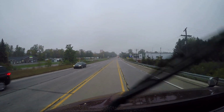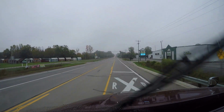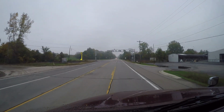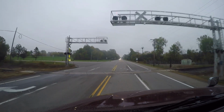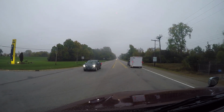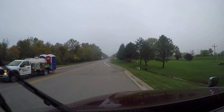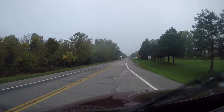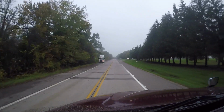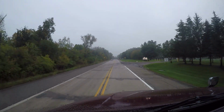Okay, so now that we've made that turn onto 50 East, you'll see this railroad track coming up here. Just after you pass the railroad track, you'll see the Gerdau sign to the left, and that's where we're going to turn in. Take the first right. Get in here. It says bar shipping receiving. Turn right.